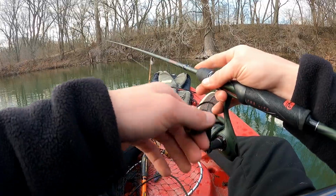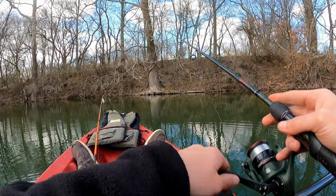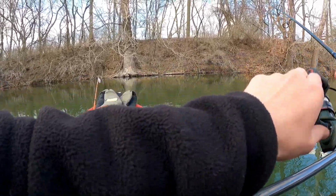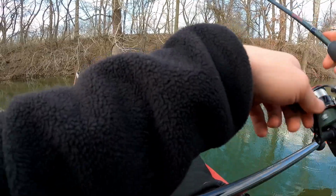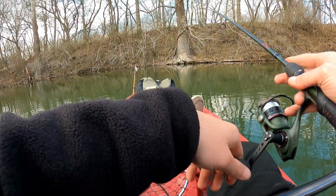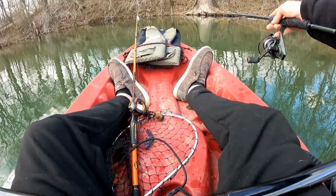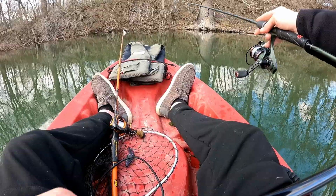I can't wing it up. Oh, that was a beautiful, beautiful cast. Don't know if it'll be rewarded. I think I got into some moss up in there. I definitely did. I felt it as soon as it hit. Right at the edge of the boat and see what goes on. Oh, I had one.